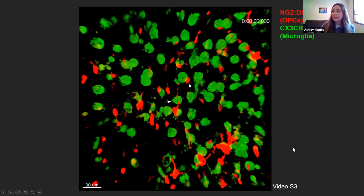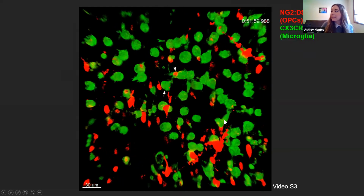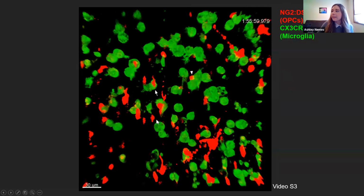Now I have a video for you to look at some interactions in live imaging. So we used confocal time-lapse microscopy to evaluate this using our reporter mice, and you'll see microglia in green and our OPCs in red. And in some situations, as you'll see by this arrow, microglia are contacting OPCs, and then they move on and go on to engulf a different cell. Then in other situations, as you'll see by this arrowhead here, microglia contact and immediately engulf the OPCs. So I'm going to start over. There we go. So this OPC will be immediately engulfed by this microglia cell, whereas this OPC gets contacted, and then the microglia moves on to engulf a different cell.